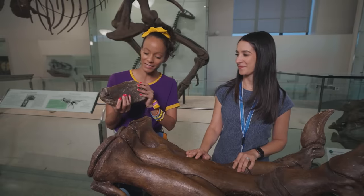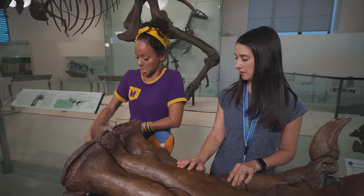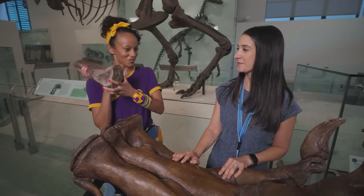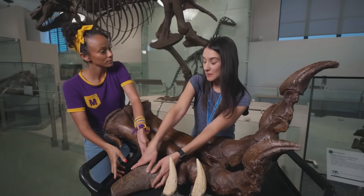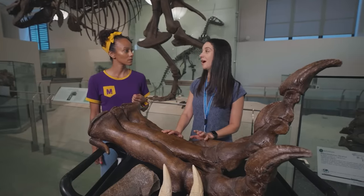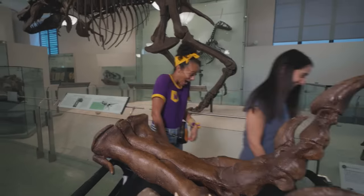That's amazing. And what part of the dinosaur is this? That was from their leg or their thigh bone. Oh, so like down here. Right there. Wow. Thanks for sharing this with me. So is the T-Rex the biggest dinosaur? It wasn't the biggest dinosaur, but this museum has a model of one of the biggest dinosaurs. What? Can we see it? You want to go see it? Yeah. Let's go. All right, come on.